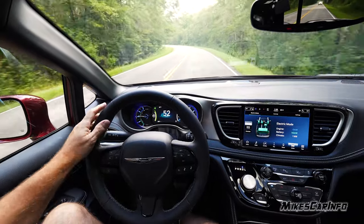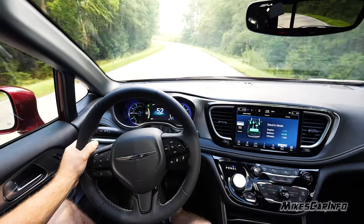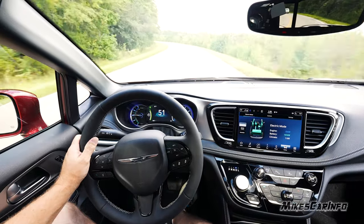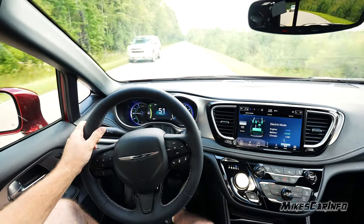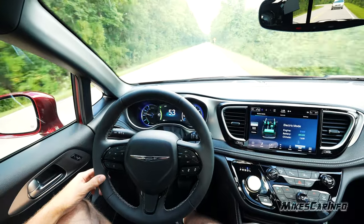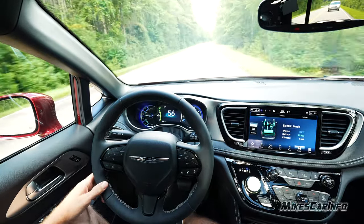Really likes the thicker steering wheels in the Chrysler brands, because they really are comfortable. They have a little cushion to them, and the thicker the steering wheel for my hands, since I have big hands, the less it digs into my bones, and I still have a firm grip. I just feel like it's easier to use and more comfortable for me.